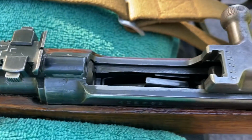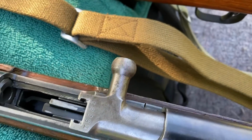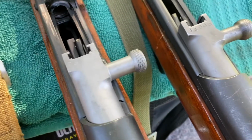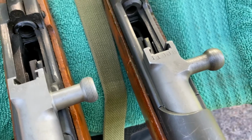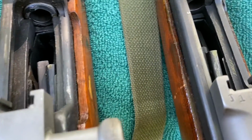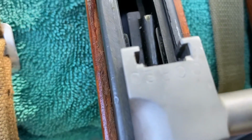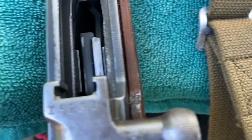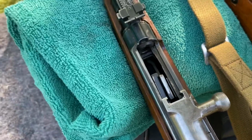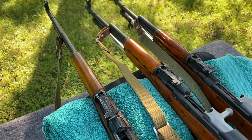So let's go ahead and shoot each one of these. I think what I'll do is I will shoot each one and go down and mark my target, and then we'll go down and look at them all at the same time. And the other thing that I noticed here also is it has good stampings there for the serial number. This one's real faint. And that's a good stamping. And they all are numbers matching. So let's go ahead and take a shot with each one of these and we'll see what it all does.